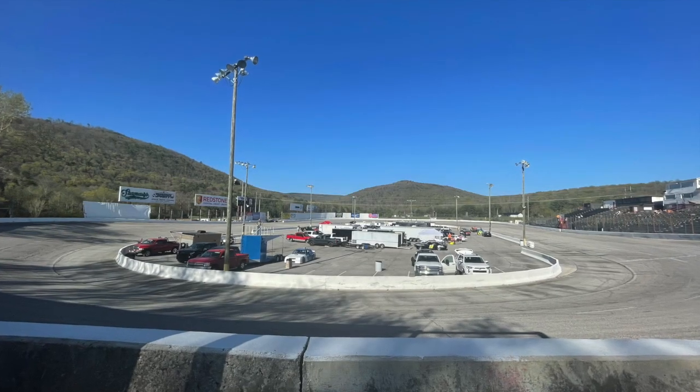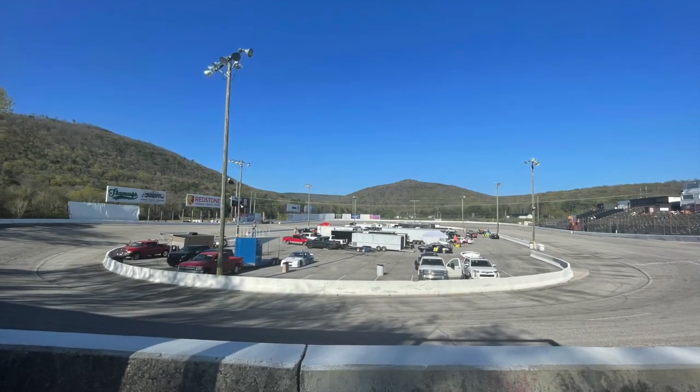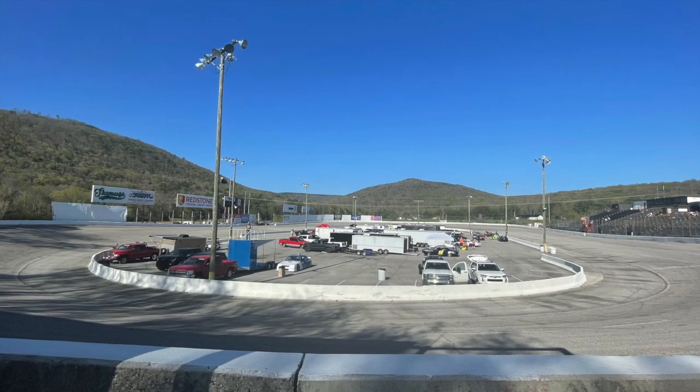Enjoyed seeing a little test and tune short track style. Maybe I'll get back to this Roadrunner I've been neglecting.